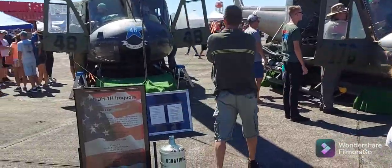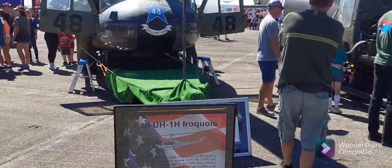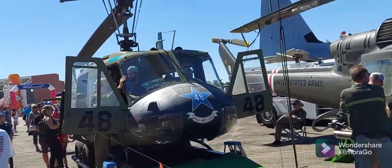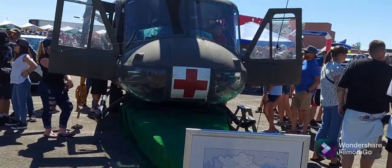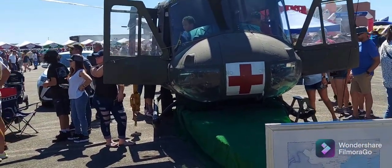There you go. And this here is a 1H Huey. I don't know anything about military helicopters. That's what it is. All right. Wartime Vietnam vet. I think these helicopters come from the Vietnam era. This is a military evac helicopter.